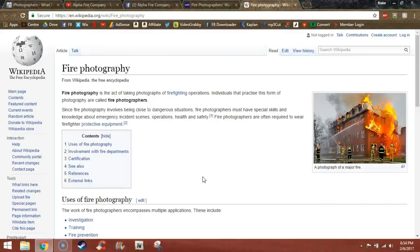I just want to give everyone a little overview of what fire photography is and who fire photographers are. You can go to Wikipedia and see their article on fire photography. Fire photography is the act of taking photographs in fire operations. Normally they're close and dangerous to a scene, just like firefighters, and they must have special skills and knowledge about emergency incident scenes, operations, health, and safety, and are often required to wear protective equipment.